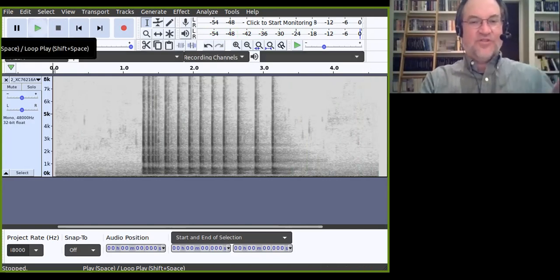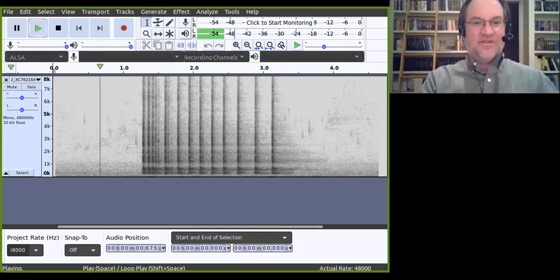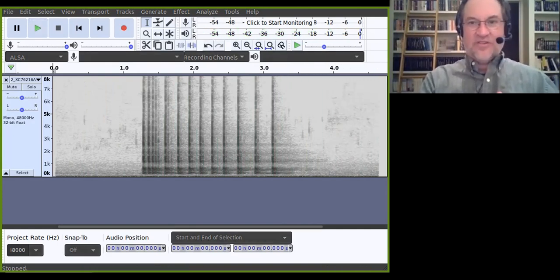So you hear a burst and then a bunch of rather fast taps that are slightly out of sync, or slightly random. Okay, so that's a red-breasted. And red-naped and yellow-bellied sound the same as that red-breasted.